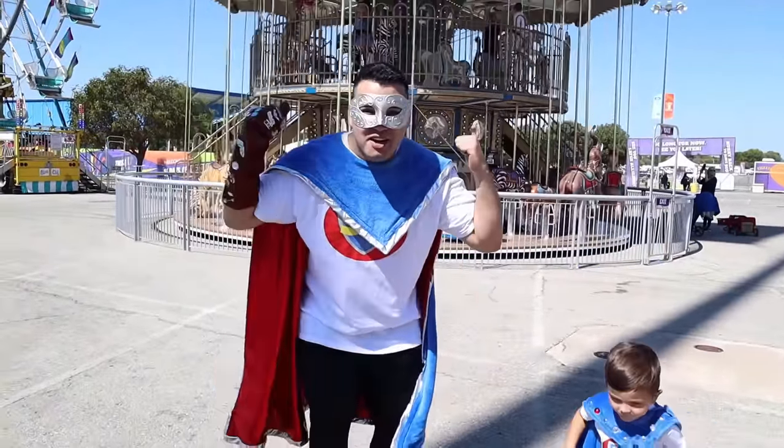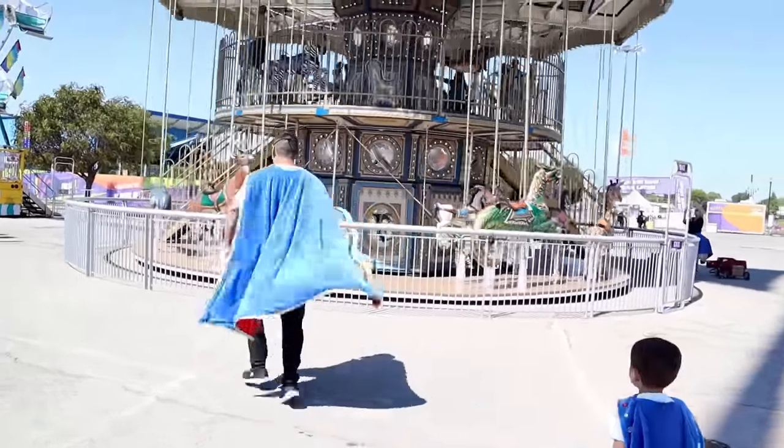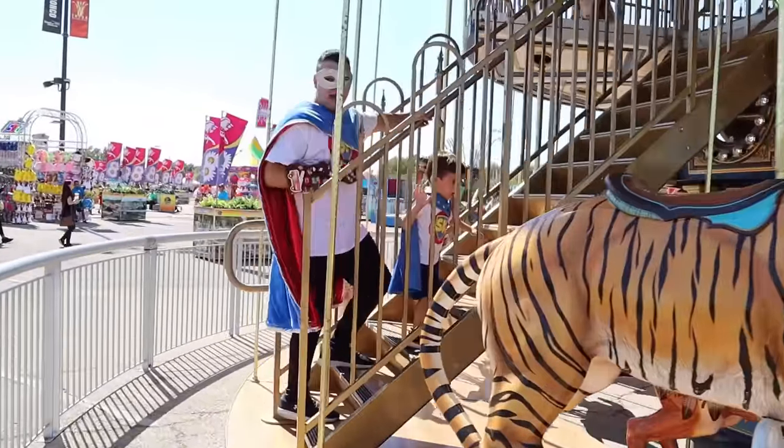Whoa, look at this Ferris wheel! Super Kid, you wanna go on there? Let's go! Hello.